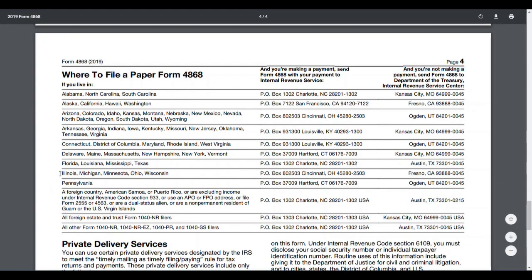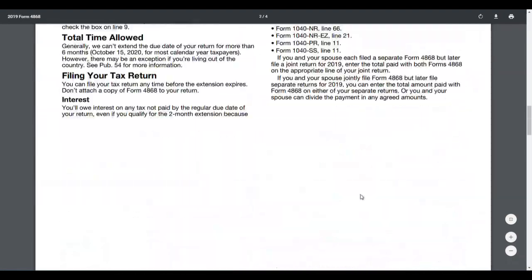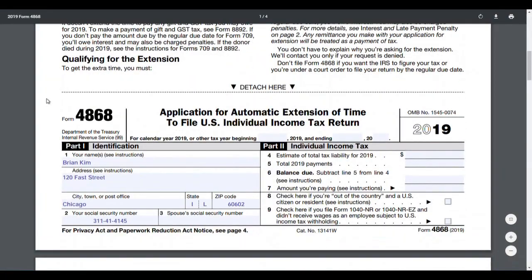So let's say I live in Illinois, in Chicago, and I am not sending in a payment with this extension request, then I'll be sending it to Fresno, California. If you're in California and you're not sending in a payment, then you're sending it here to Fresno, California. If you are in New York and you're not sending in a payment, you're sending it to Kansas City. So use this as your guide. This is on page 4, the last sheet. And it's as simple as that. You're literally just sending in this little sheet that says detach here, and that's it.